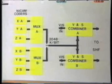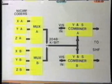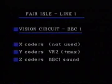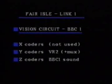Here is the allocation of channels for link 1. Normally, the multiplexer is fitted in the X coders. In this case, the X coders are allocated to a future Radio 1 VHF service and are not in use, so the multiplexers are fitted in the Y or Radio 2 coders. A spare coder occupies the XB position, though, but it's not wired in and is only used to provide 100% spares capability. The BBC 1 channel through the Z coders is stereo capable, so the main and reserve sound outputs from the diversity switch are fed to the left and right channels to provide additional backup.